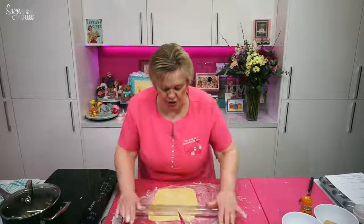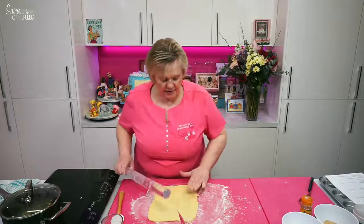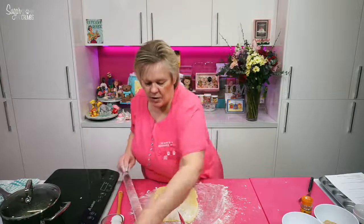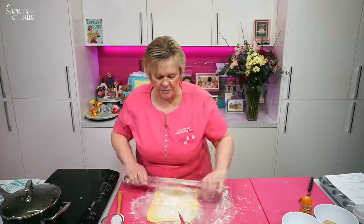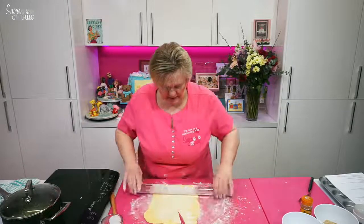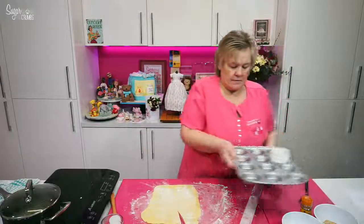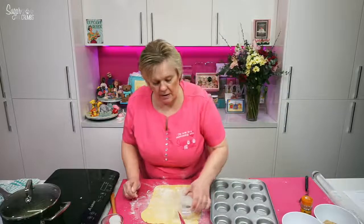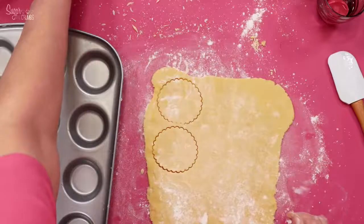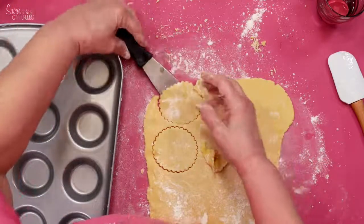So I've got my tartlet tin, which I'll show you in a moment. I just want to roll this out. I don't want to roll it out too thick. It's quite short, this pastry, so you do probably need a bit of flour to make sure it's not sticking. I'm going to use a fluted side. Now I'm just using the one at the moment just to make sure that is the right size that I want going into the pan.